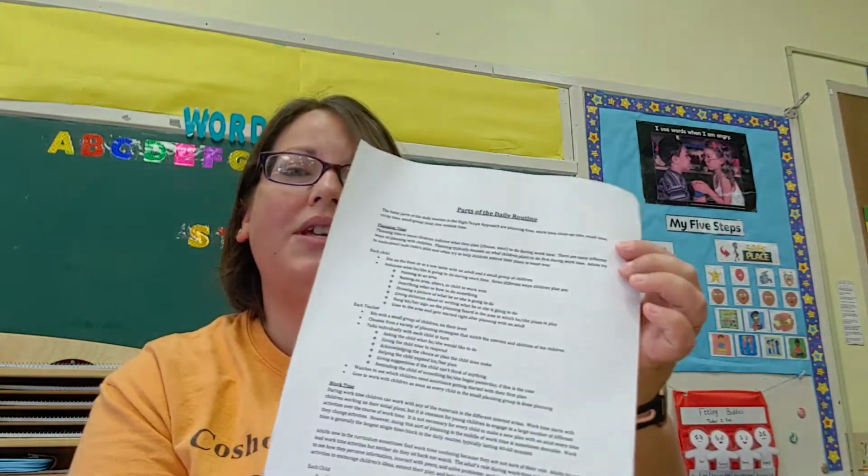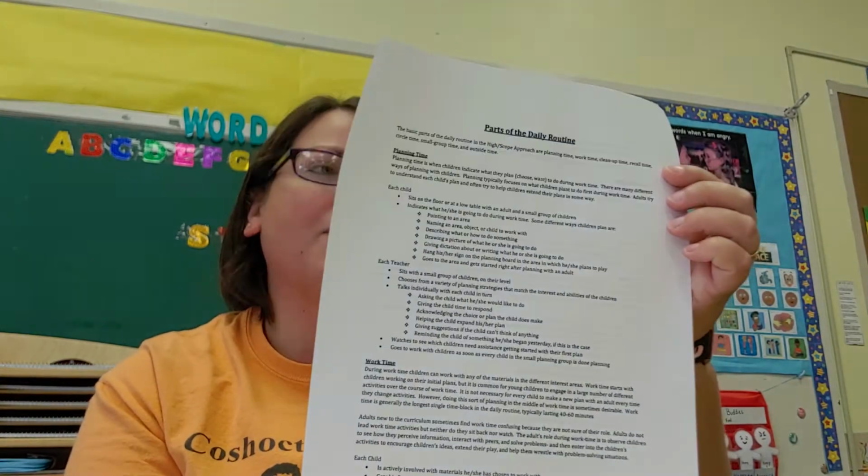We also talk about here our parts of the daily routine. Everybody will get a daily schedule from their own class. And this just goes over why we do certain things during our routine, such as planning and work time, cleanup time, and recall time, and why they are so important.